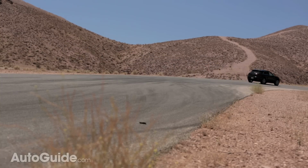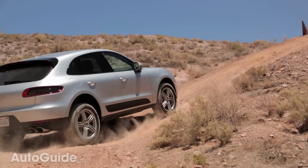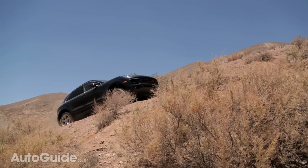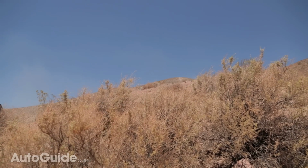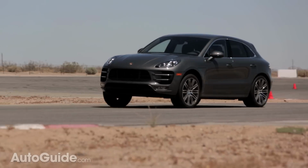One of the coolest things about this car is the all-wheel drive system. It's rear biased, but Porsche says that it's capable of sending almost all of the power to the front axle if you need it. Now, like other Porsche cars, this car is available with a Torque Vectoring Plus package, and what that means is it can actually apply braking over the rear axle to the inside rear wheel, and that'll help you rotate better through corners.